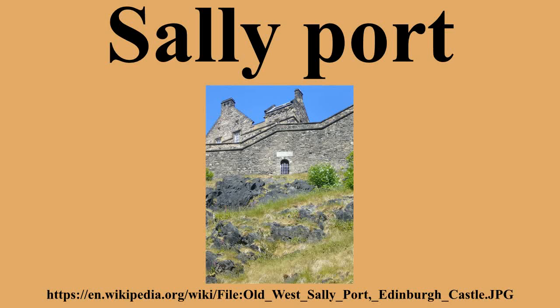Etymology and historical usage. The word port is ultimately from a Latin porta for door. Often the term postern is used synonymously. It can also mean an underground tunnel or passage.